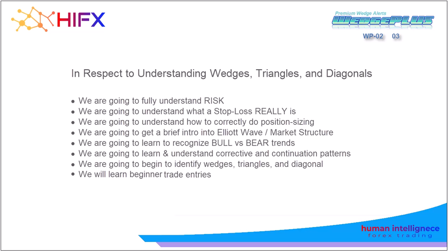So in respect to understanding wedges, triangles, and diagonals, all these things are synonymous, at least by name, in the category of wedge. They all have a little bit of different structure, but it's not that relevant once you understand what we're doing. We're going to fully understand risk. We're going to understand what a stop loss really is. We're going to understand how to correctly do position sizing. We're going to do a brief intro to Elliott wave and market structure. We're going to learn to recognize bull and bear trends, and if it's not either, it's probably not time to be looking really hard at a wedge.